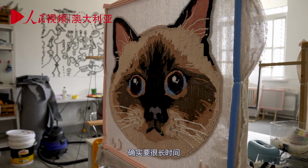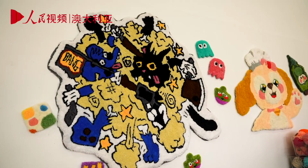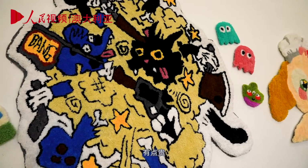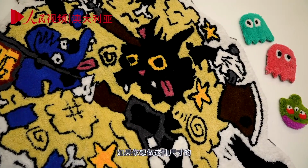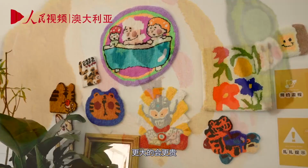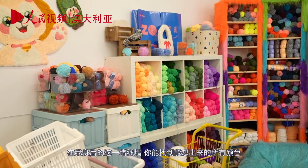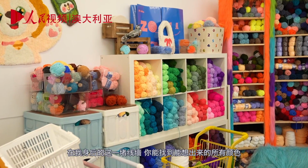All right, a lot of time and certainly a lot of material. Is this a lot of expense? It is slightly expensive. If you want to make something about this size, it's going to cost you maybe around $50 to do. Something bigger will cost you even more. But when it comes to the materials, behind me here, you can see a wall of yarn, every color imaginable.